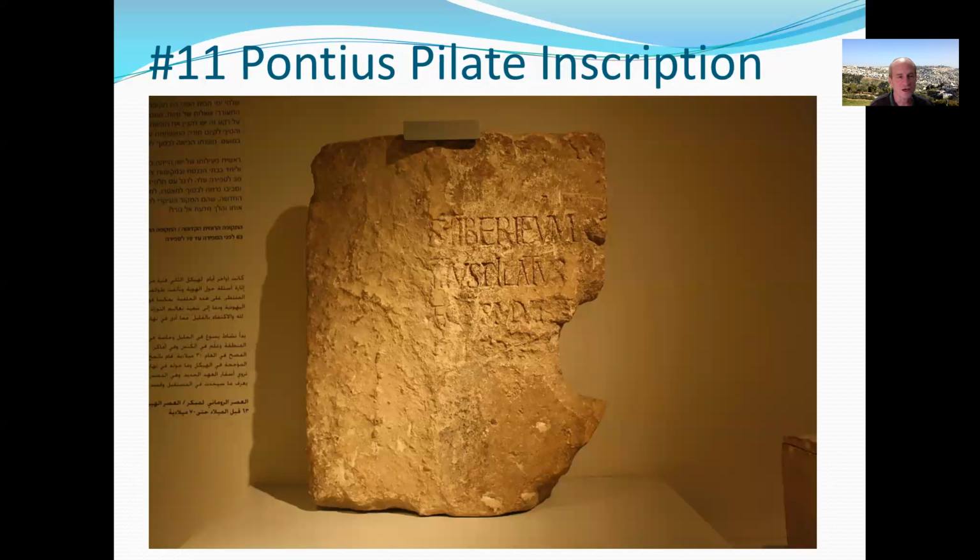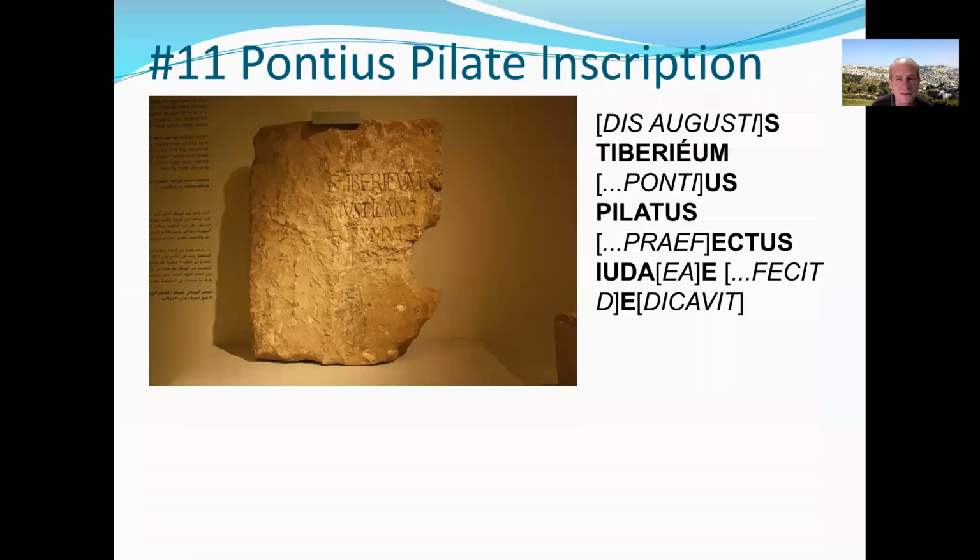And finally, on my number 20 countdown through number 11, there's the Pontius Pilate inscription. I don't know how easily you can see from that blown up image the writing on there, but if you can read a little bit of Latin, you could make out something of that inscription. I put in bold the letters that are present, and the letters that are absent are in brackets. The letters that are absent, of course, are mostly speculated, but you can be pretty sure about what those are.